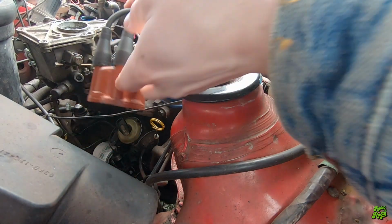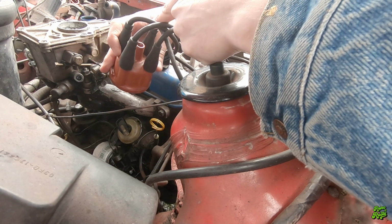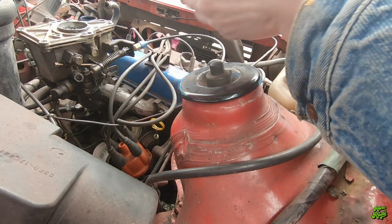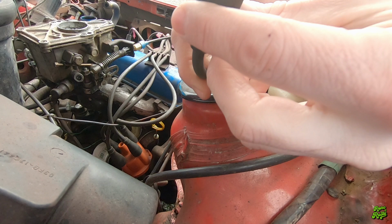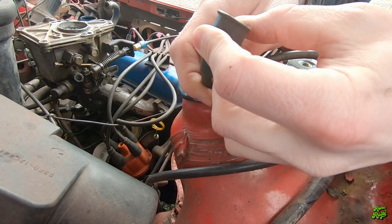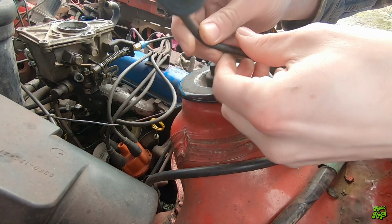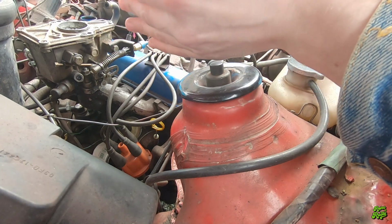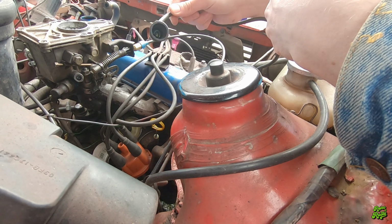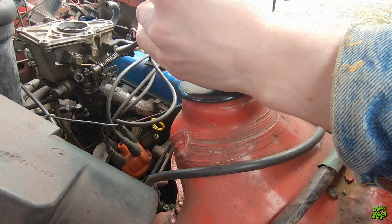Right, now one thing I've just noticed is this is completely furred up in the middle. It's all quite white and gooey. I didn't put any kind of lubricant in there in the past. Also, these boots are a little bit corroded in there. I haven't really got anything to treat it with at the moment. But maybe it's time for a new set of plug leads as well. Annoyingly, they're just a bit more expensive than they used to be. Otherwise, I just would have bought a set and replaced them. But I'm going to have to WD-40 these for now, and then just give it a minute.